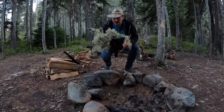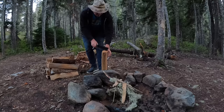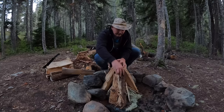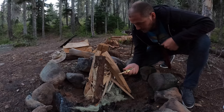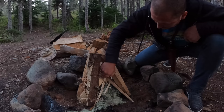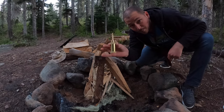All right, here's that lichen that we collected earlier today and dried out in the sun. So this here should catch fire. Everything is still really damp. Now, I've never started a fire like this before, but this should work really well. We're just gonna use a little bit of black powder. There we go. A little bit goes a long way. Remember, don't play around with this kind of stuff.